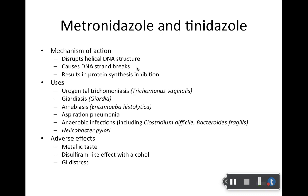Read through the summary for the mechanism of action, but basically there's an interaction with DNA that causes the loss of that classic helical structure that you guys are probably familiar with, and then it causes strand breaks. So it actually physically breaks down the DNA, and then that inhibits protein synthesis and eventually causes cell death.